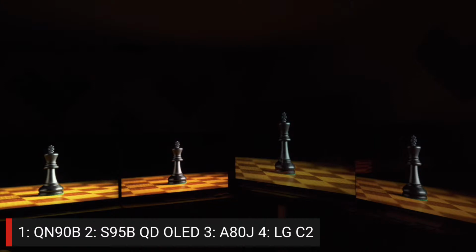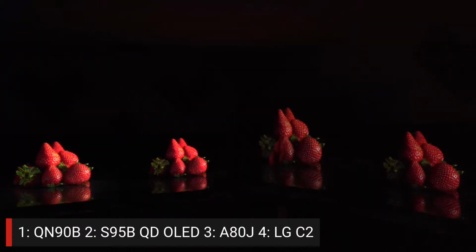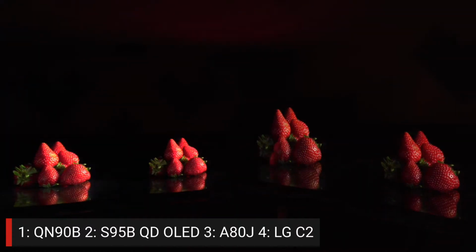This is where you can see that red push. You can see it on the C2 a little bit too. And then the QN90B, I don't like. It looks like there's yellow lights shining down on it. Yeah, it looks like just a brighter version of the A80J right now, I would say. It is brighter though. I can see why you say that. Oh, this is where you really see that red difference.